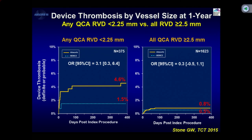And this is exactly what you said. Right, so very, very important. All the difference in scaffold thrombosis or device thrombosis occurred in vessels less than 2.5, meaning 2.25. Once you go to a vessel more than 2.5, it's exactly identical in both.